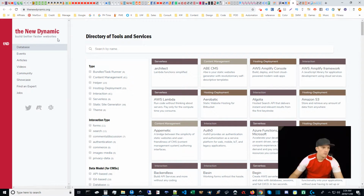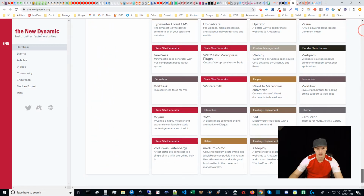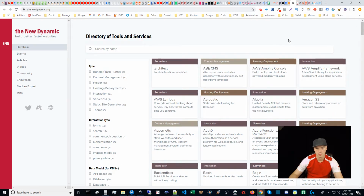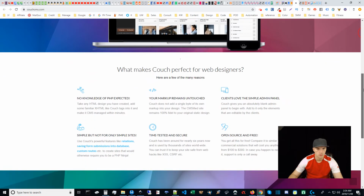The new dynamic, build better, faster websites. Database, interaction, content management. Okay. Wow, this is just like a knowledge base. I don't want to go through all this stuff though. That was the newdynamic.org. Simple CMS, this is Couch CMS. Simple CMS for web designers, retrofits any existing static site. No knowledge of PHP required. Looks old.